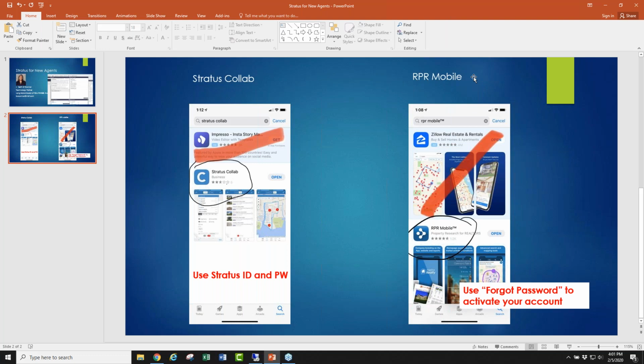When agents join, NAR and RPR email every new agent a password to use for this program, but many of you never saw it. You saw it and deleted it. You didn't know what you needed it for. So the easiest thing to do is to just click on Forgot Password. They already know your email address, the one you gave to LIBOR, and we sent it to them. Don't use a different one. Use the one you gave LIBOR. You will then put that in, and they will email you a link to reset your password for RPR.